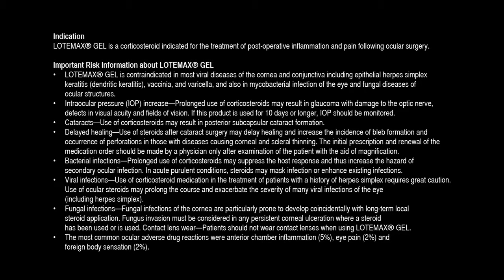Intraocular pressure, IOP, increase. Prolonged use of corticosteroids may result in glaucoma, with damage to the optic nerve, defects in visual acuity, and fields of vision. If this product is used for 10 days or longer, IOP should be monitored. Cataracts. Use of corticosteroids may result in posterior subcapsular cataract formation. Delayed healing. Use of steroids after cataract surgery may delay healing and increase the incidence of bleb formation and occurrence of perforations in those with diseases causing corneal and scleral thinning.